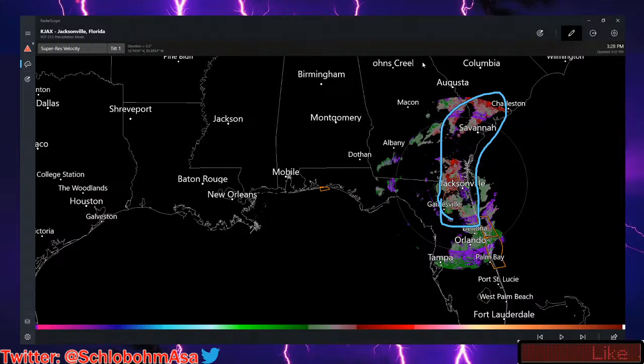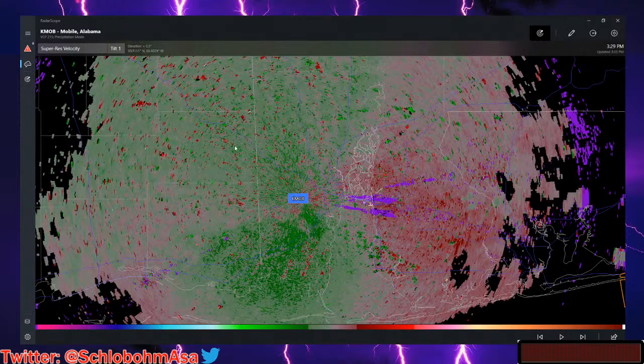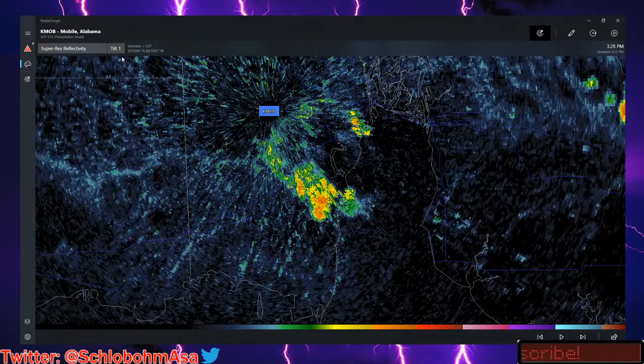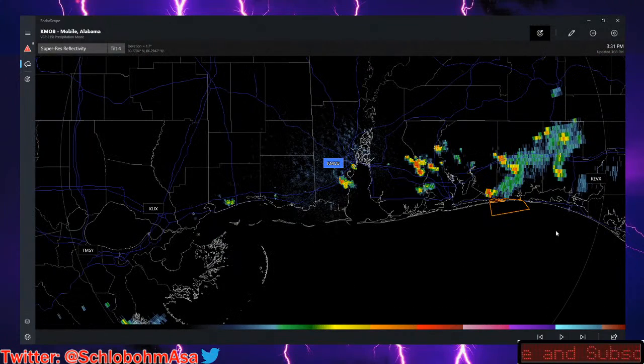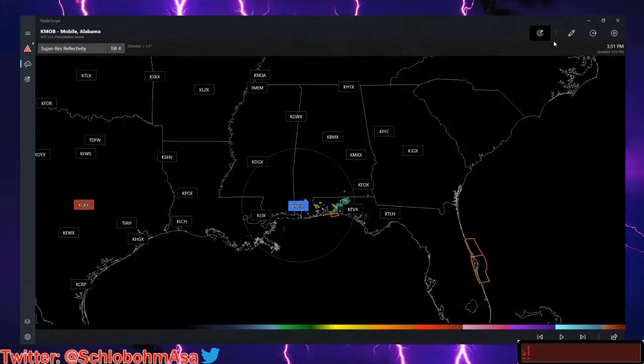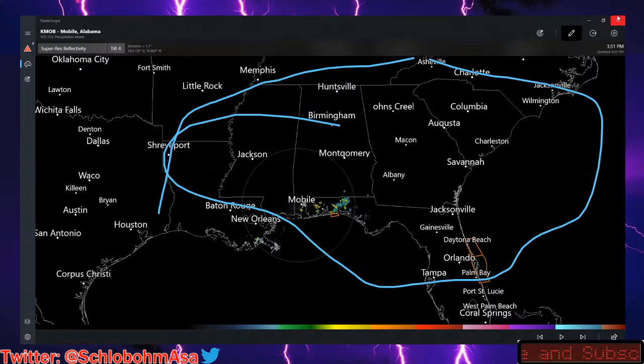And Mobile actually now has some thunderstorms popping off just south of it. We need to look at super res velocity, and we need to go to tilt 4. Actually, can't see it quite yet on tilt 4, but that looks to be about all severe weather at the moment. So, maybe back in a couple minutes or later if there's another severe thunderstorm warning within the south area, within here somewhere.